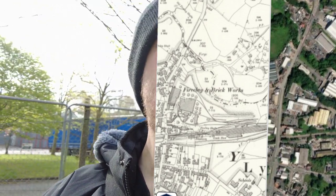And I'm guessing by looking at the old maps, used to be some sort of brickworks on the corner here as well. When I get around the corner, I'll just show you the maps of that. So right the way over there, just at the back where the Aldi is, and further back used to be called Fireclay and brickworks, as you can just see there. So just on the side, maybe what all that old steel is going across was once part of that industry further away over the back.